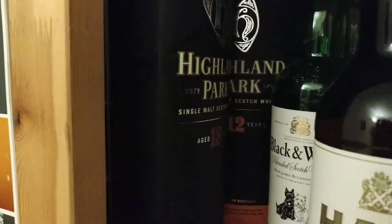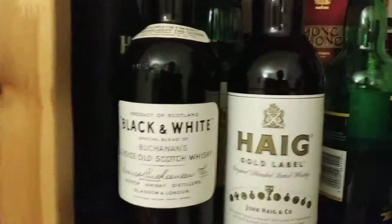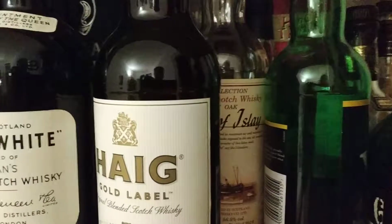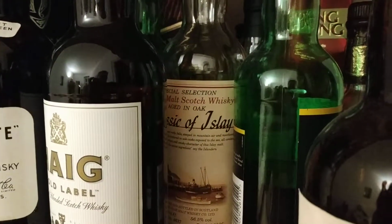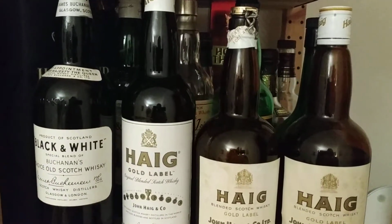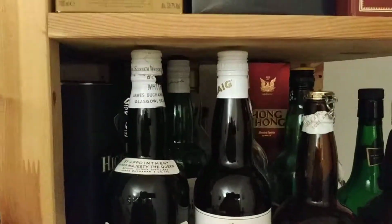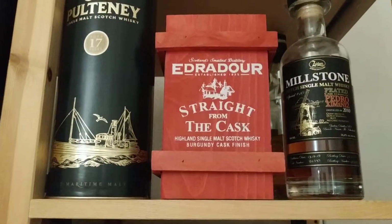Also got the Highland Park 12, Highland Park 18. Behind there, normal bottlings. Behind this Haig, you got a VAT 69, also a new version for comparison's sake. And between these bottles, you can spot a classic of Islay. It's a, how do you say, like a lager? They actually bottle Lagavulin because the contracts are old and they still get Lagavulin. It's young Lagavulin, bottled independently.